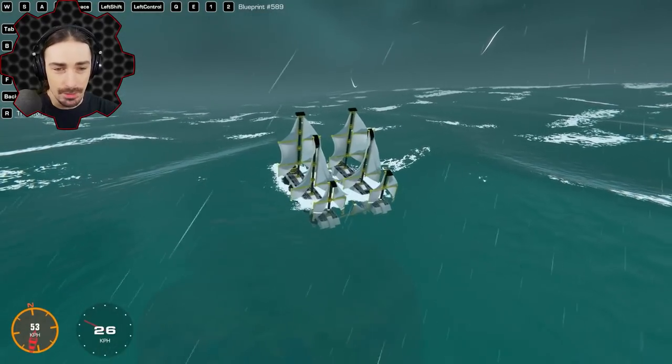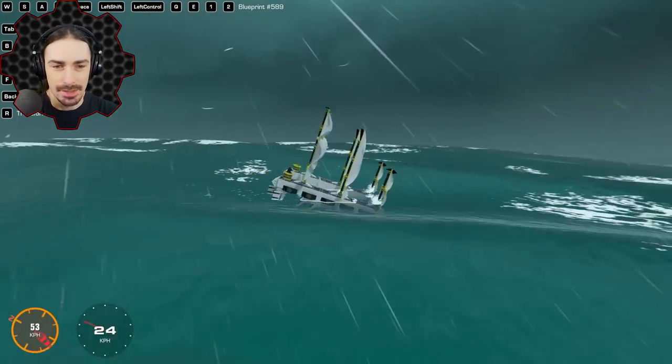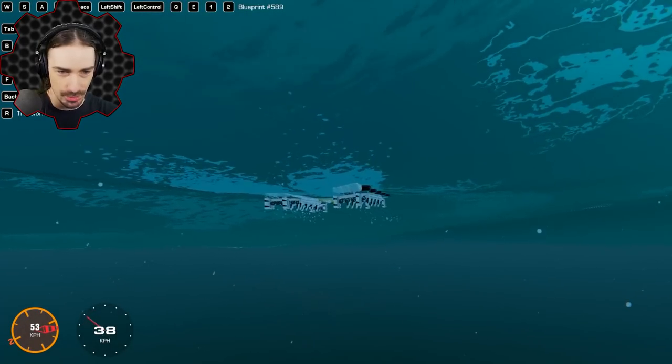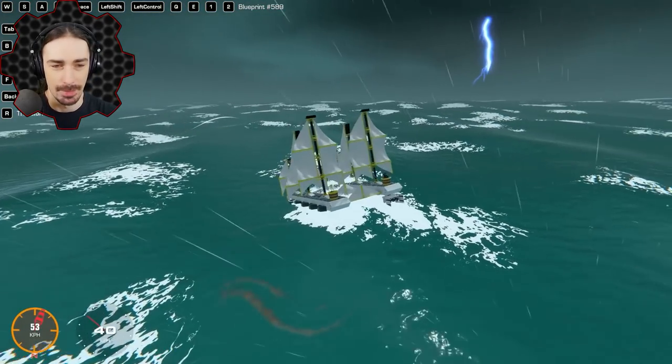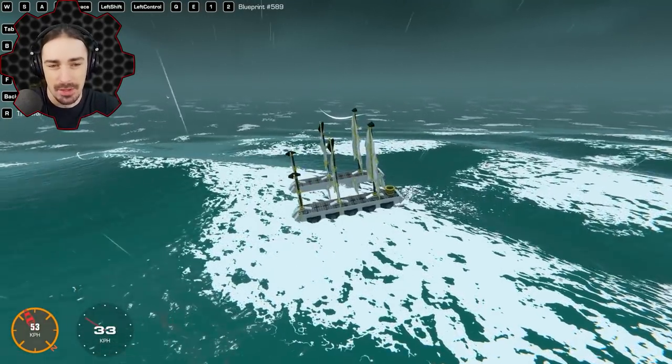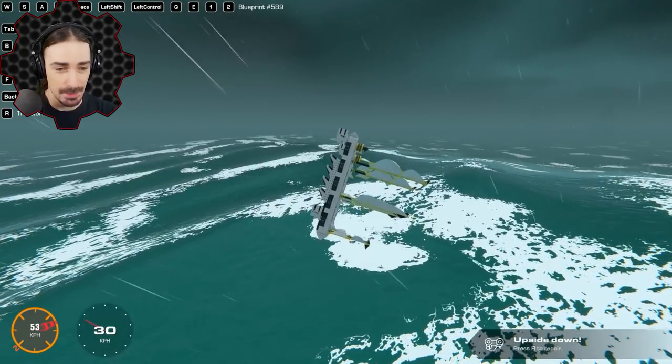Now, this, you may remember, was my best attempt at making a sail-powered boat, and it also has engine power, so it's not purely sail power if I don't want it to be, because sails, I couldn't get them to work that well. The wind is actually so powerful that it's tipping my sailboat over.